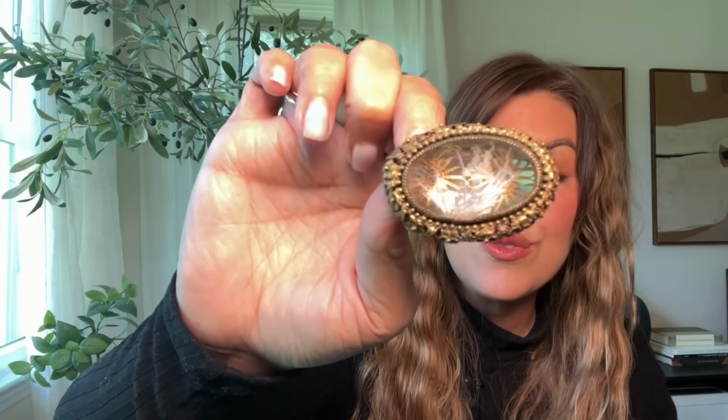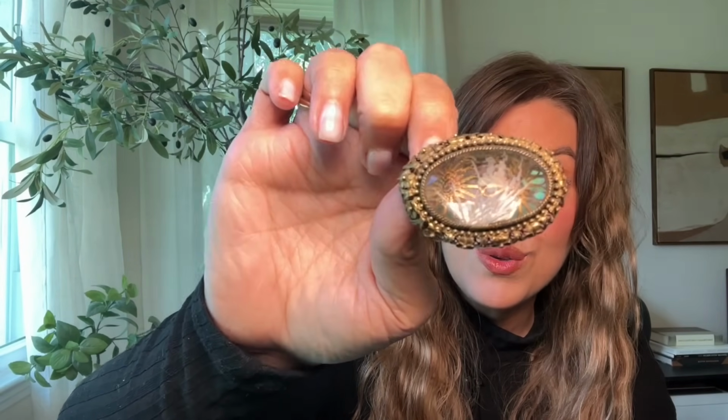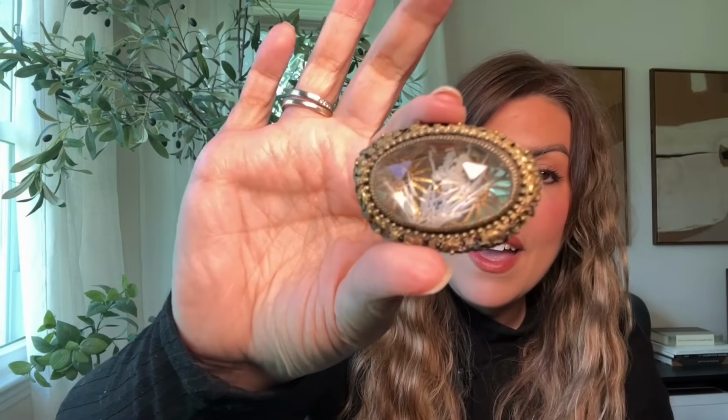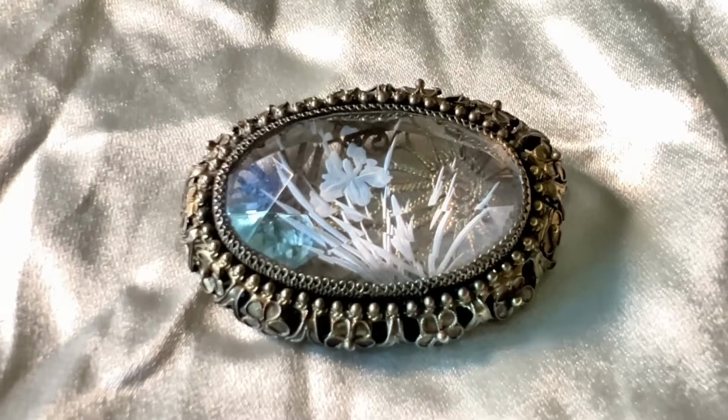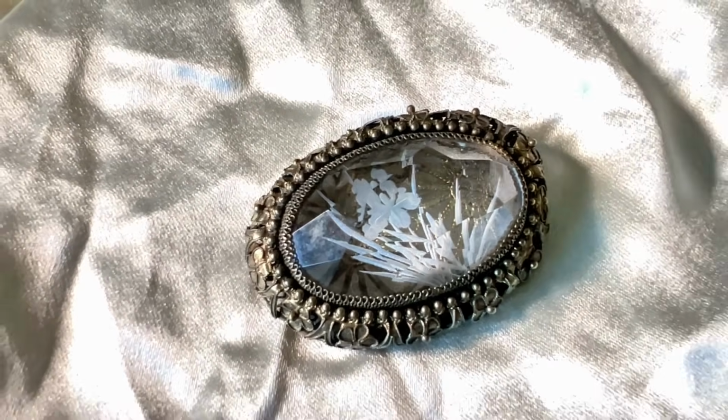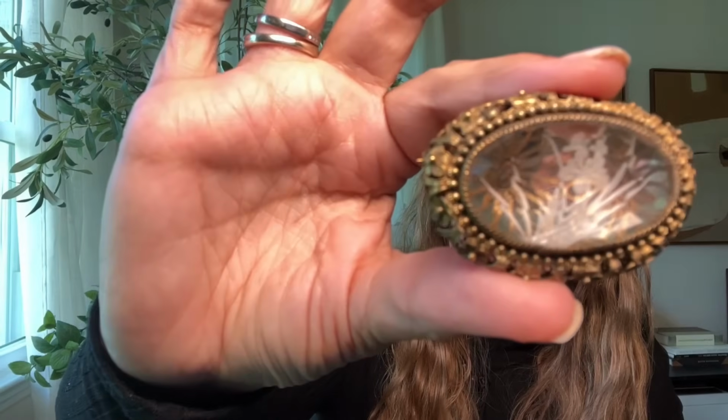This is a gorgeous Art Deco period rock crystal reverse carved brooch. I could not believe how beautiful this is. Here's the back. This is just beautiful. I think I have it upside down. It's one of the prettiest things I have ever seen. And guys, I love collecting rock crystal from the Deco period. It is one of my all-time favorite things to source and to collect. I'm excited about this one.